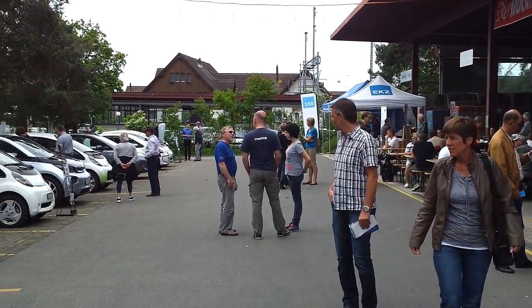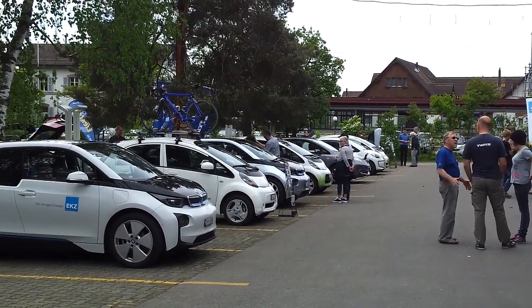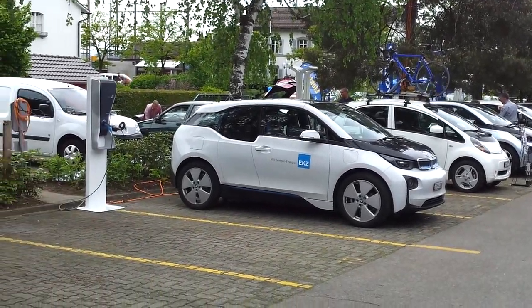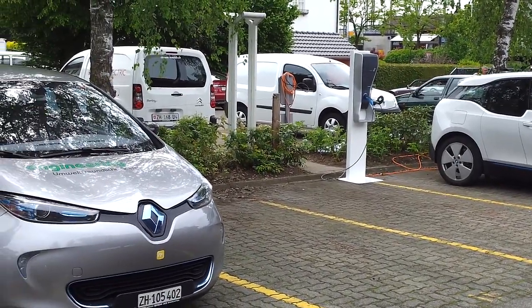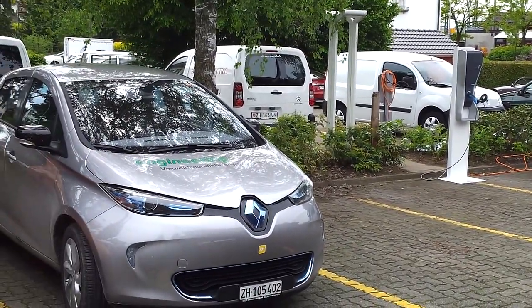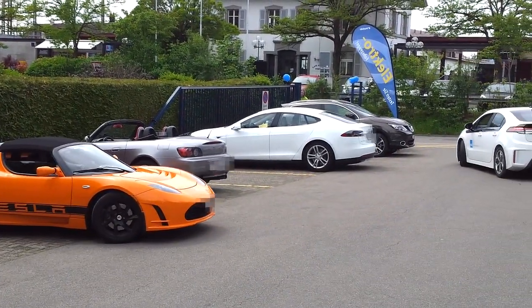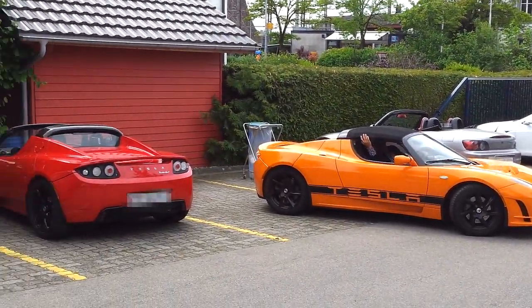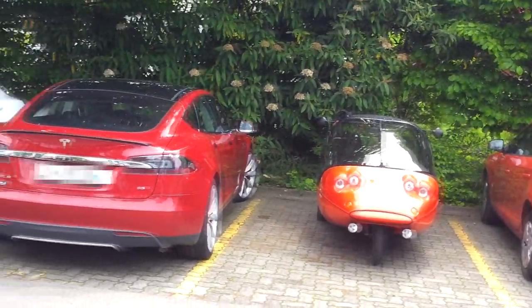You could drive about 6 Tesla Model S, 4 Tesla Roadsters, 3 BMW i3, 2 Renault Zoe, 1 Nissan Leaf, 1 special surprise, Smart, Mitsubishi i-MiEV and 1 Renault. As you can see here, the presence of Tesla Model S and Roadster was quite overwhelming.